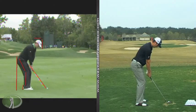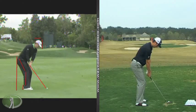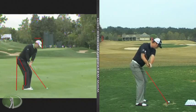But the big difference here is going to be starting with the takeaway. Look how the hands move into the shaft plane and the club comes right up the line. So that's a big difference from the one that we saw 4 or 5 years ago. So check this out.